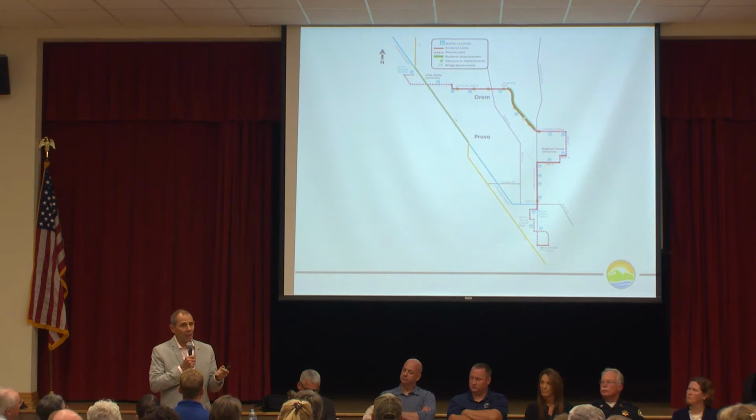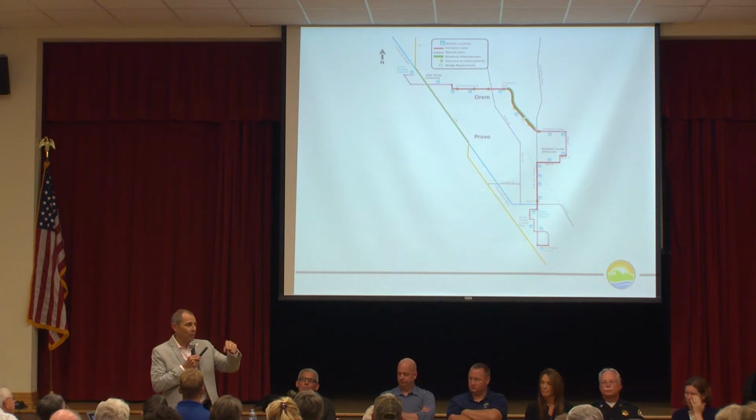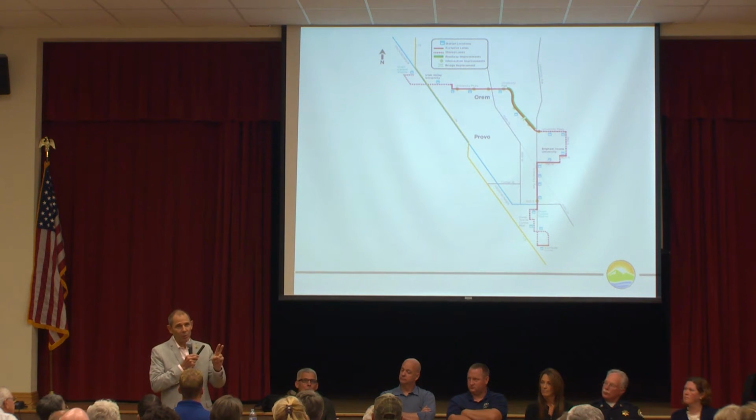We negotiated a management structure for this project that had 6 votes on this. UTA had 1 vote, UDOT had 1 vote, the county had 1 vote, MAG, which is our organization that organizes traffic and roads and many other things for us here in the community, had a vote. Provo had a vote, and Orem had a vote. It's 4 local votes against 2 state agencies. Never before in the history of a UTA project have they done that. We were able to negotiate that into the contract.